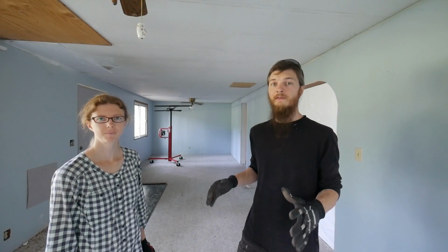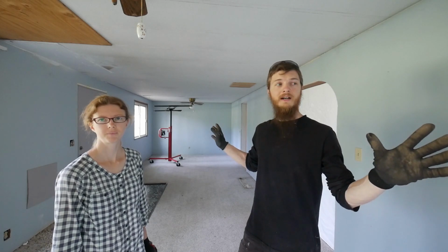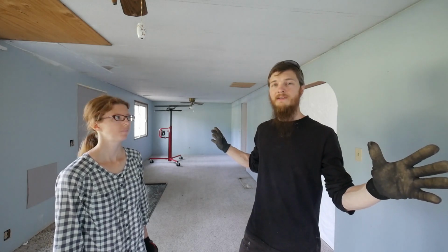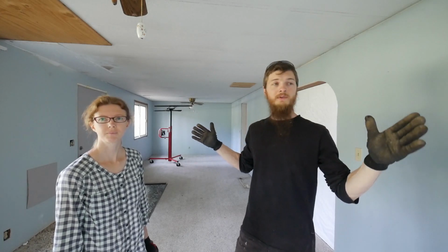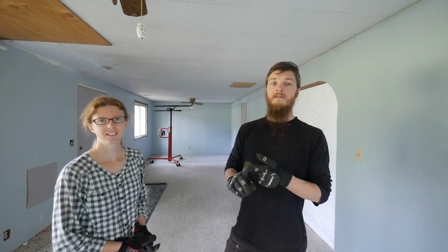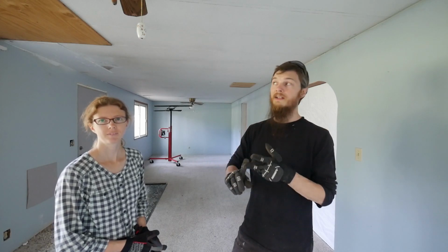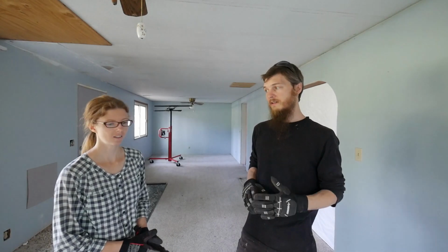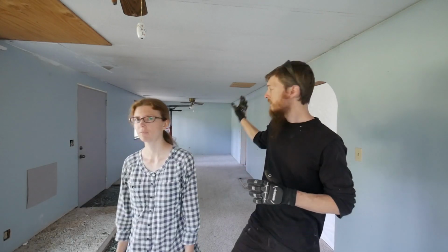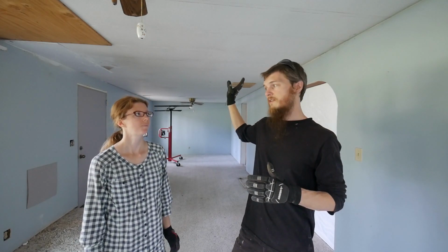So here's the rundown of this project. First of all, we got to take all the drywall down. Believe it or not, we have drywall in the front part of this house. The rest of the house was just paneling. This part is double trouble. We got drywall over paneling. The drywall has to come down. The paneling has to come down. The ceiling has to come down. We're going to pull all the insulation out. And then the nasty carpet.